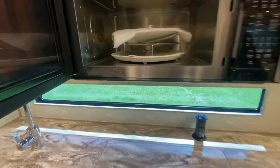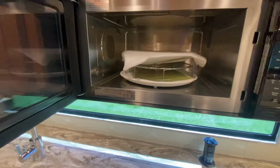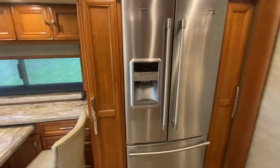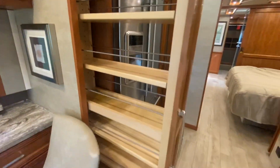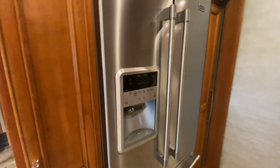The previous owner even left all the equipment for your Sharp Carousel neatly located right there. Across from the galley is going to be our residential style Maytag refrigerator with a pantry on each side. Look at the pantry space. Absolutely amazing. The windows in this coach are awesome.